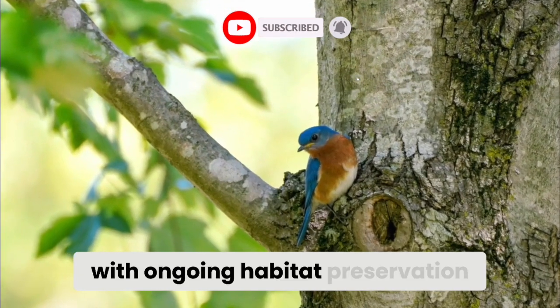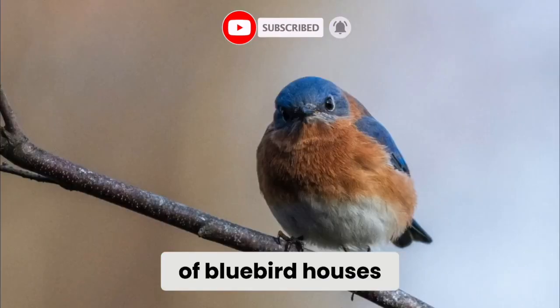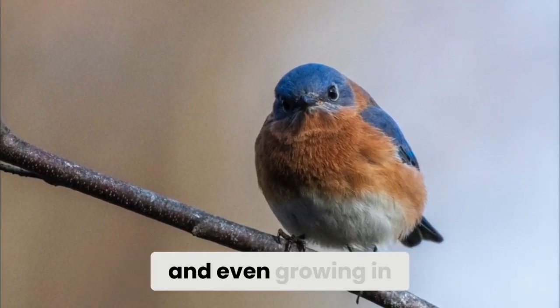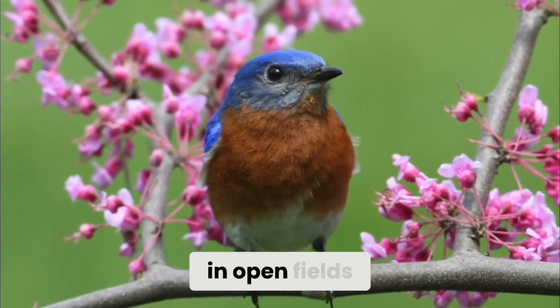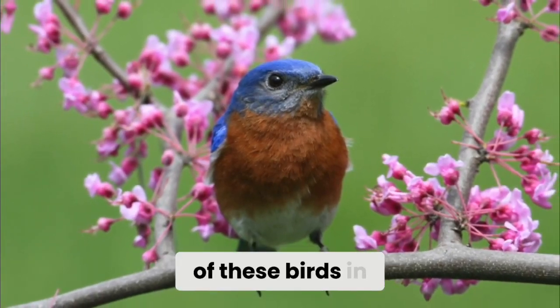With ongoing habitat preservation and the continued use of bluebird houses, their populations remain stable and even growing in many areas. Keep an eye out for these birds perched on fences or hunting in open fields, and if you're lucky, you might spot one of these birds in your own backyard.